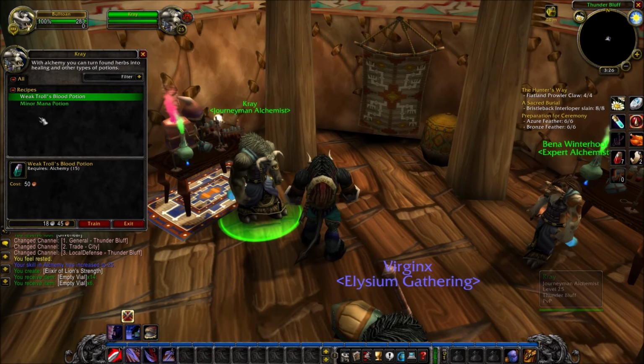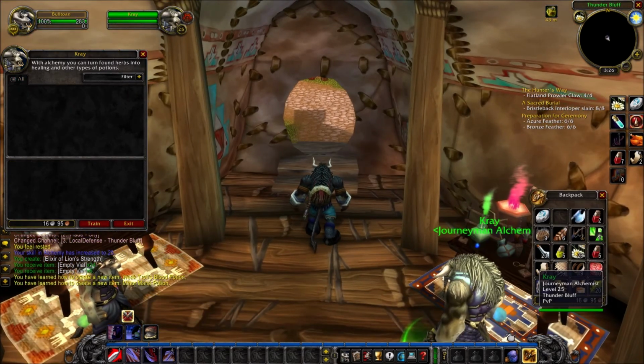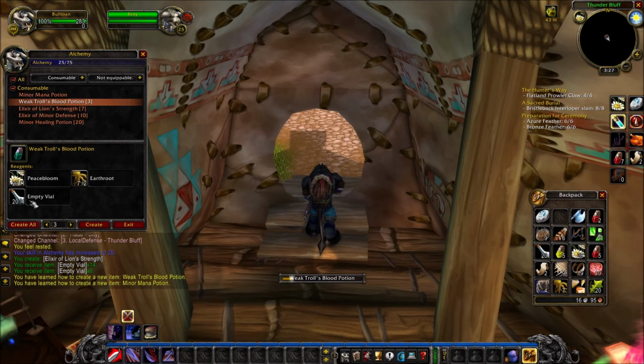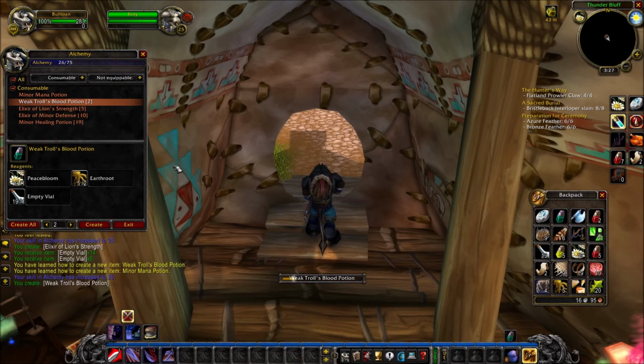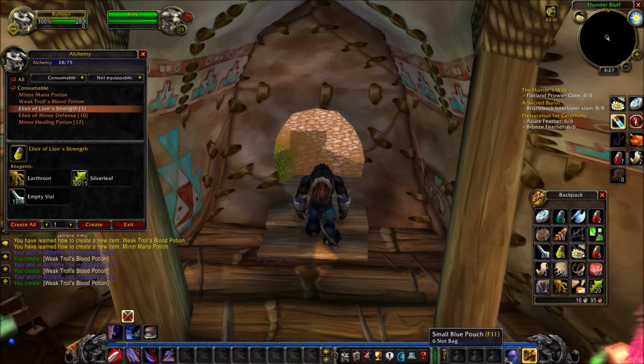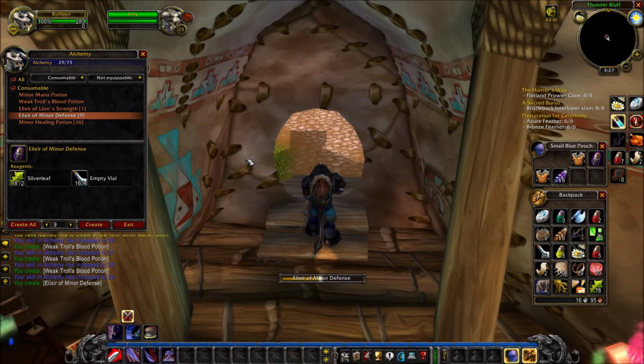Well met. Weak Troll's Blood Potion, which is a health regen for an hour. That's nice. And a mana potion. Okay, let's take both of those. That Troll's Blood would actually be quite nice, I think. Actually, let's make three of those now. A Mage Royal for the Minor Mana Potion, which we haven't started seeing yet. Lion's Strength requires one. Minor Defense, that's two. Do you know what? Let's just create these. Let's create a two stack of the Defense Potions.